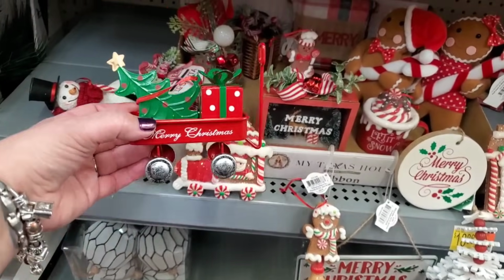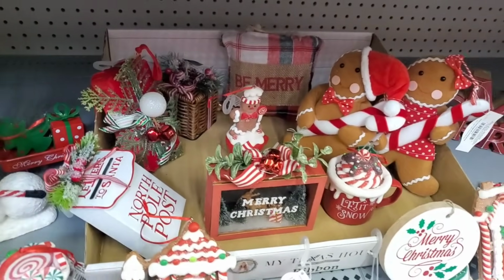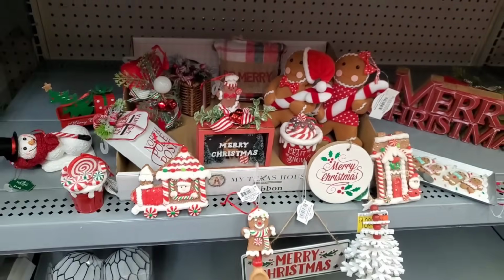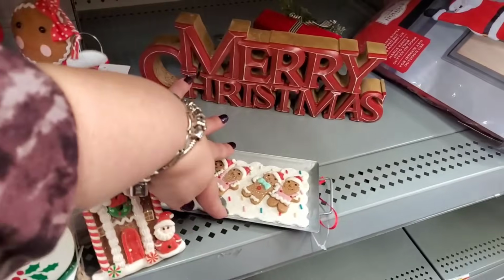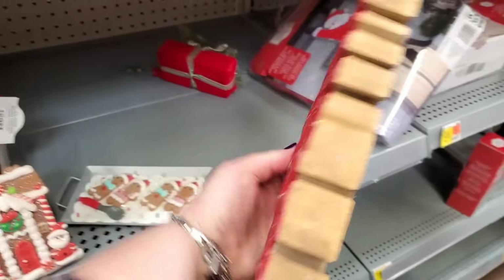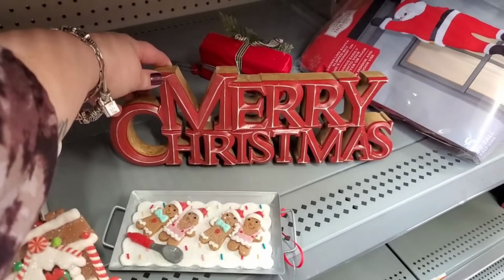And I love this. I love this, and I love that wrapped gift. I don't know where I'm going with this, but every one of these is coming home with me. And I'm kind of torn. I kind of love this too. Oh, I love this as well. You guys know I love a lot of things, but this is $12.98, but it's just gorgeous.